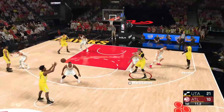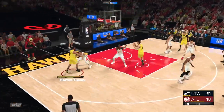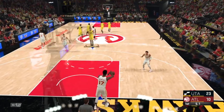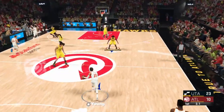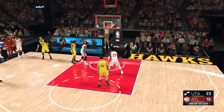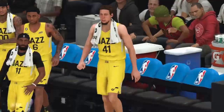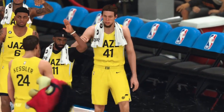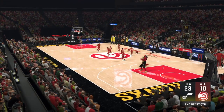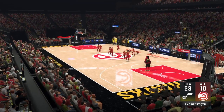Beasley, pass to Markkanen. Horton Tucker on the wing, guarded by Young. Oh, a big finish with a one-handed jam. The offensive game plan is clear. Get it inside and go to work. They have used their size and their strength to get off any shot they want. They've dominated on the interior. And so it's the Utah Jazz in a good situation, up by 13 points to close the quarter. They're getting quality looks, and that's why they're shooting at such a high clip. We'll be right back with you shortly.